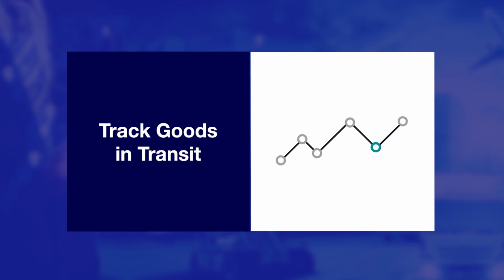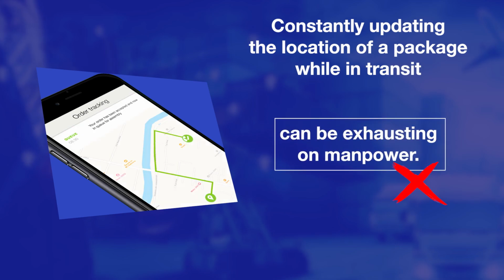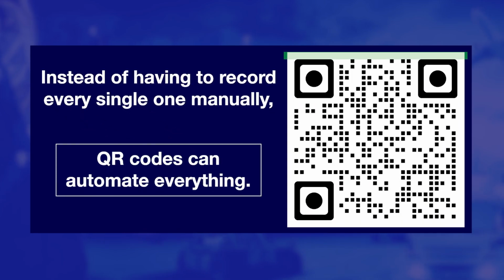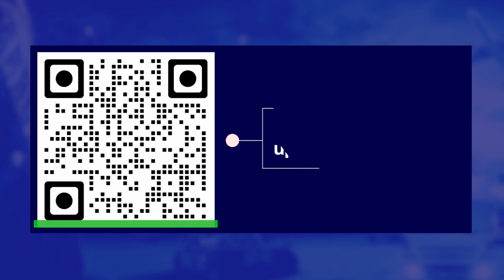Track goods in transit. Constantly updating the location of a package while in transit can be exhausting on manpower. Instead of having to record every single one manually, QR codes can automate everything. When the QR code is scanned upon reaching a hub, it automatically updates its location.